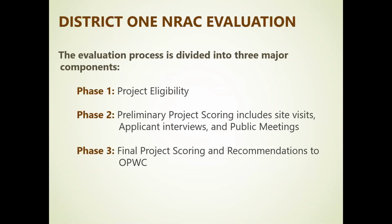All right. So the evaluation process is divided into three major components. And that first is project eligibility. It's reviewing the projects at first glance for all the required documentation, and that it is a valid project, that it meets the requirements of OPWC, of the ORC, and that it's not a water modification, stormwater project, etc. And then the preliminary project scoring begins.